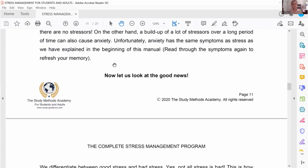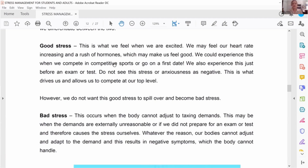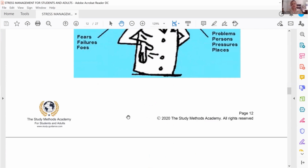So let's look at the good news. Okay, so there is good stress and bad stress. I think you know this as well. The good stress is when we feel excited. Bad stress is when it goes into distress. It's too much. So good stress is good. It's that slight bit of anxiousness that you feel that makes you perform very well. You also need it in exam times or when you deliver a project or whatever, so that you have that edge. Just a little bit of butterflies in the stomach, but you don't want it to go into distress, which is bad stress. This is when the body just cannot adjust to taxing demands. All right, this is when it becomes dysfunctional. There's another trick that I want to teach you.